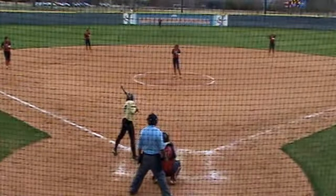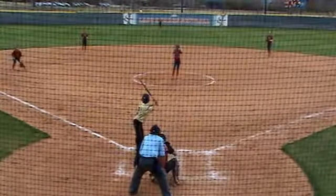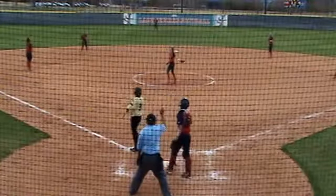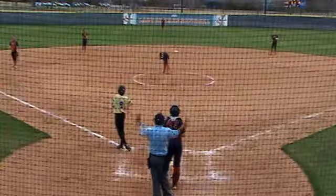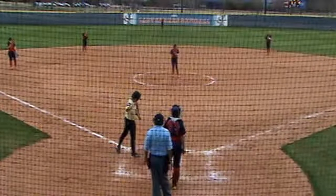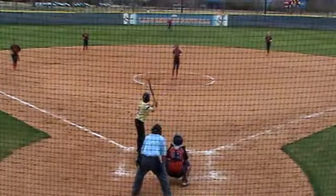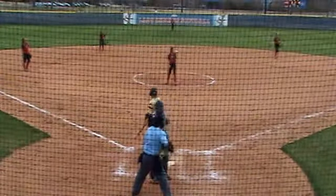Hopper trying to get the win in relief. She came in with nobody out in the 4th. There was a swing and a miss. 2-2 the count with 2 outs. Hawkins went the first 3+, gave up the 1 run, and Hopper has come in relief. And she's just 1 pitch away from winning her 4th game of the year against 1 loss. This one's fouled out of play.